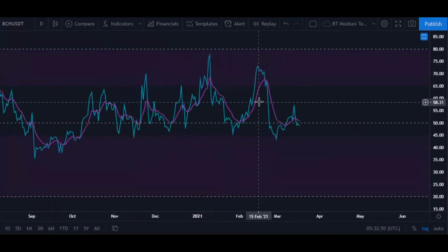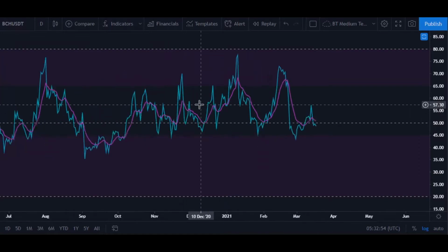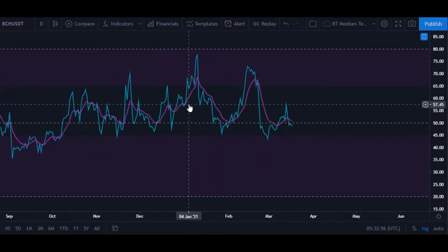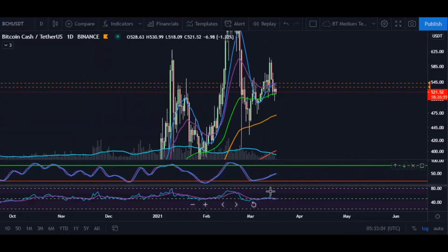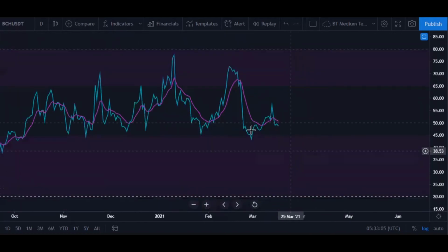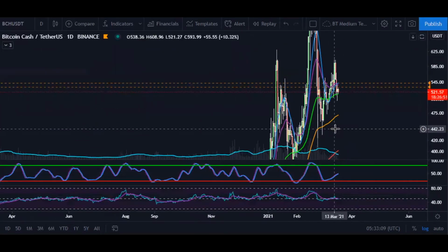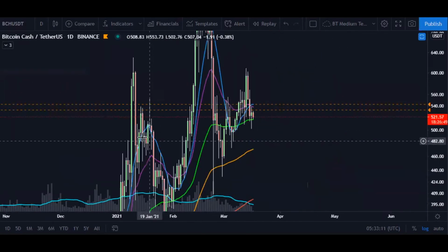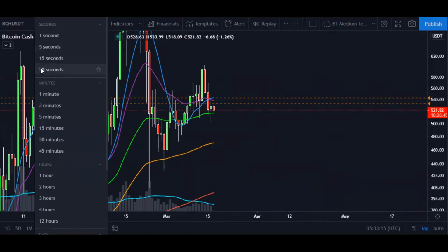RSI, nothing really to be said about the RSI, to be fair. It's kind of just hovering around the neutral zone, so I don't think there's anything major to talk about there. Usually when we're inside of the neutral zone like this, that's when we see some positions being taken by most institutions. So a lot of algorithms have been programmed to trade with the RSI and different levels on the RSI.